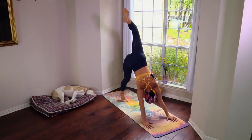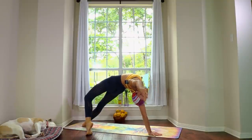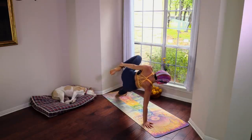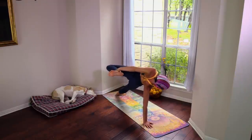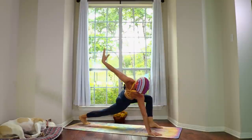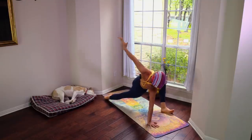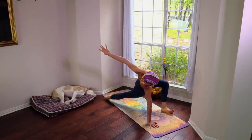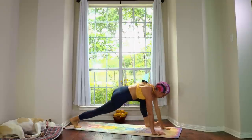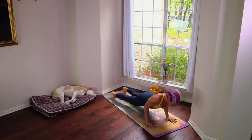Take the left leg up and drop it behind, wild thing. And side plank, grab your ankle. And step it at the front, twist lunge. Roll onto the outer edges, deepen it and open the heart. Plank, chaturanga, upward dog, chaturanga, downward dog.